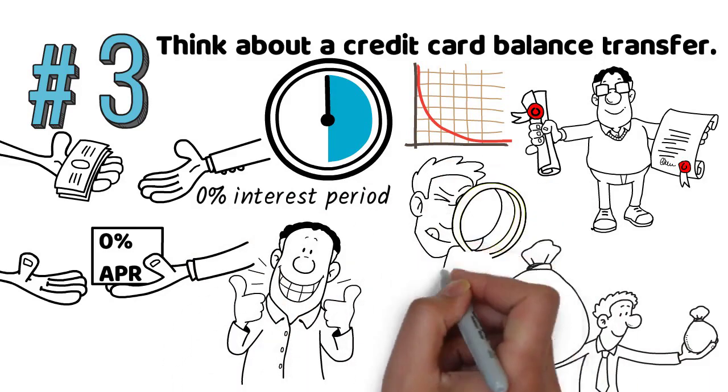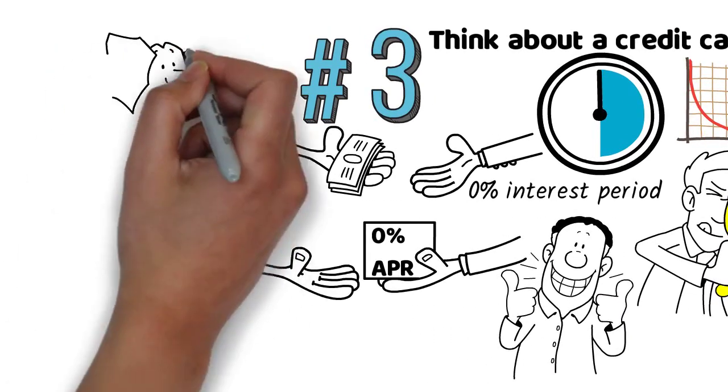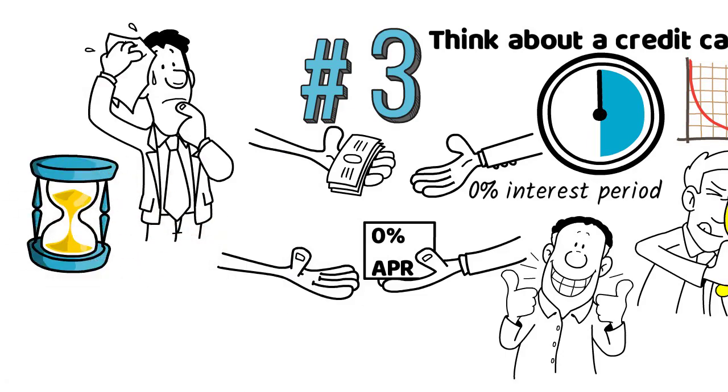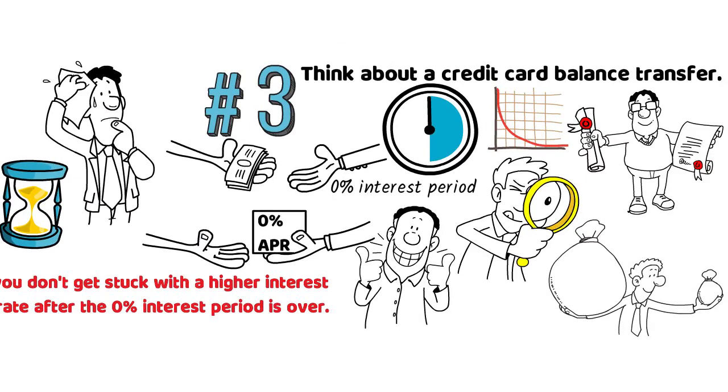During the 0% interest period, you'll save money on the interest. This will make it easier and faster to pay off high interest debt. After the promotional period is over, you should always pay attention to the interest rate. Think about how long it will take you to pay off your credit card debt compared to the promotional period, so you don't get stuck with a higher interest rate after the 0% interest period is over.